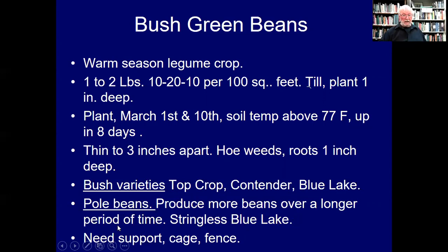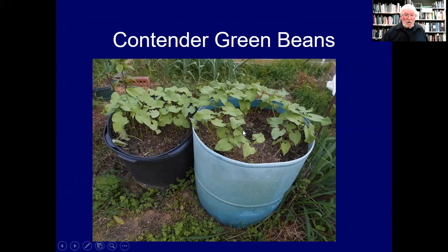The pole beans need a support. Pole beans will produce over a longer period of time. That means you have to pick them more often. And they will actually produce more in the same area. I grow them in containers like this, and Jackie will go out every few days when they're ripe and pick whatever she wants or whatever's needed.